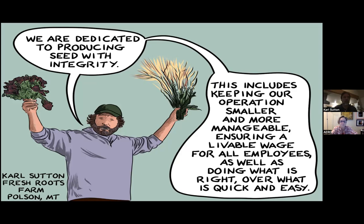Our mission is, as you can see, we're dedicated to producing seed with integrity. And to do that, we keep our operation smaller, making it more manageable, and we try our best to have a living wage for both our employees as well as for ourselves. And sometimes doing that is not always the easiest path, but it is one that we've persevered to try to achieve.